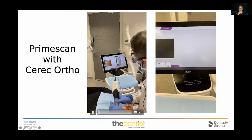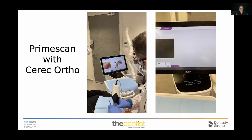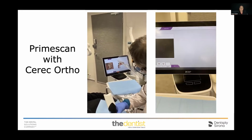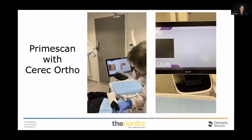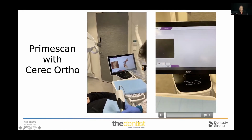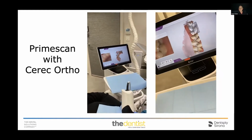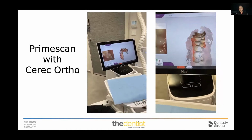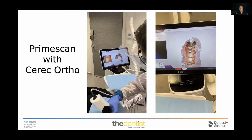This is me scanning an actual patient. And as you can see, the scanner is really quick, and it takes a very, very detailed scan. There's no messing, no faffing, not too much going back on yourself. It's extremely good, and the quality is brilliant. You can see how quickly it's taking the scan. That's the buccal bite. The quality is great. The resolution is brilliant. So I can't say anything other than great things about the scanner.